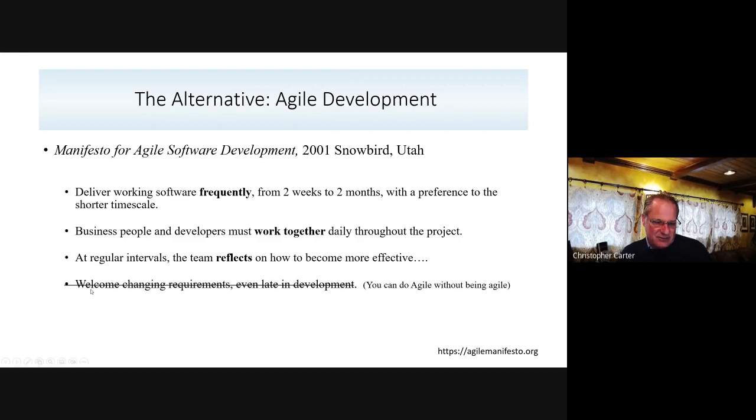There's another thing that was very important. Welcome changing requirements even late in development. That is actually less common. So a lot of places will say that they are agile, and they do this agile time frame, but they may not be truly agile because it's still very tricky to change the requirements halfway through. So this one is less common, but these first three are common elements that you'll see on agile teams, at least in my experience.